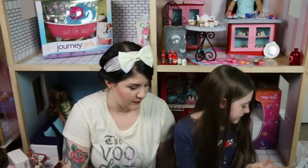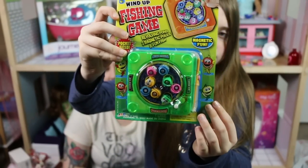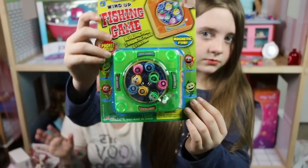Yeah. And then want to show everyone the fishing game. So this is a wind-up fishing game. Revolving pond, 3 magnetic poles, and 8 fine fish. And that is a miniature fishing game. And I thought it would be cute to put on the coffee table, put 2 American Girls next to it, and they could do the little fishing game.